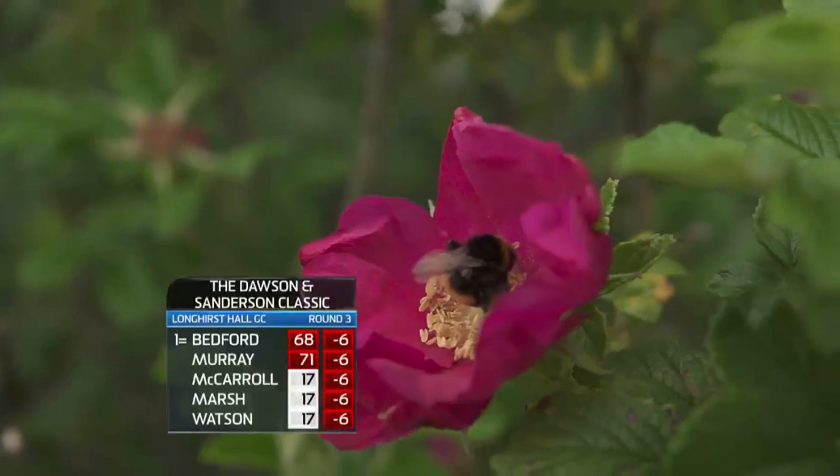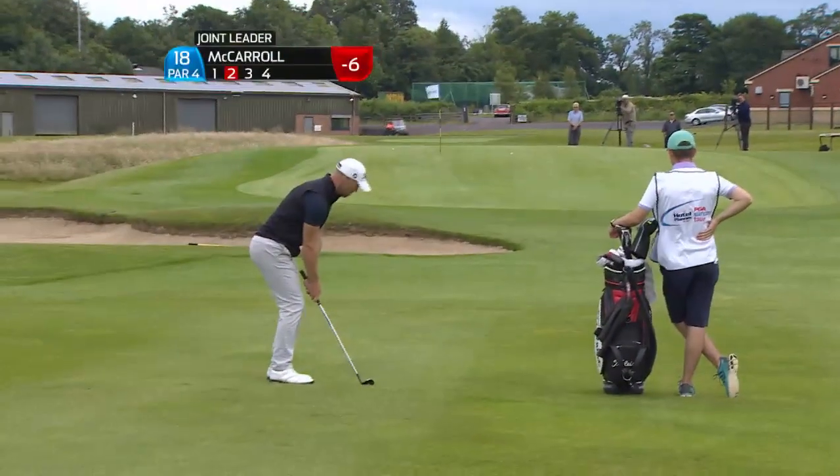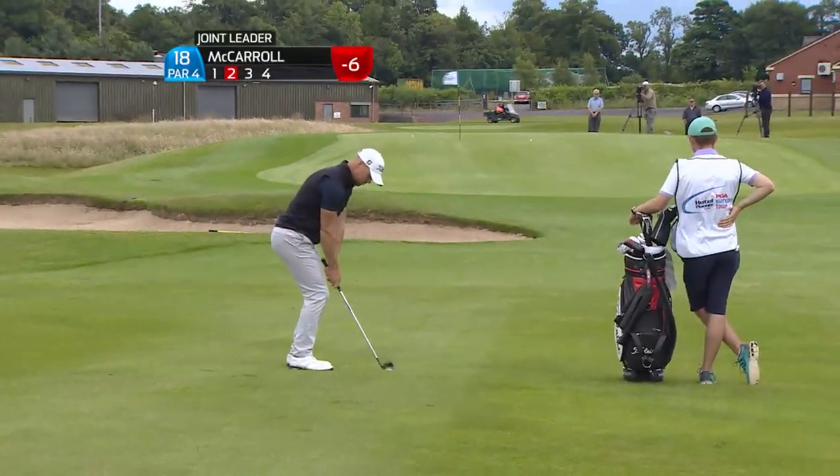And the mini leaderboard shows us nothing but leaders. Bedford and Murray in the clubhouse, 3 other players on the course. Now McCarroll, can he set the new mark?